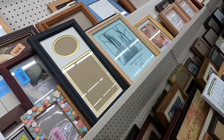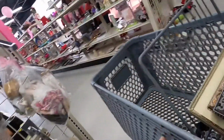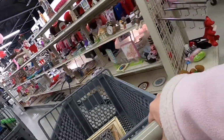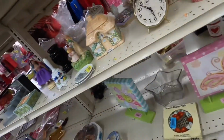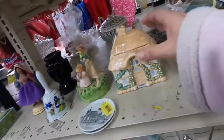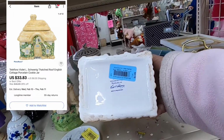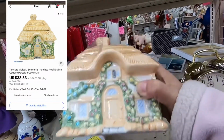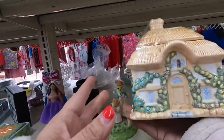Let's see. Ooh, that's pink. Nope. Look at this, buttons. It's also pink. Can't get it. Nicky Nackies. Nicky Nackies. See, these are the Nicky Nackies I like. Ooh, $2.